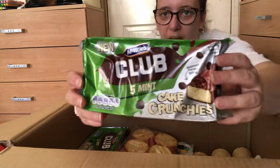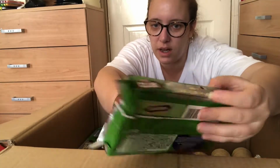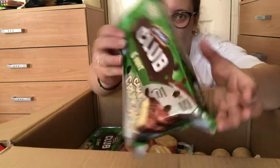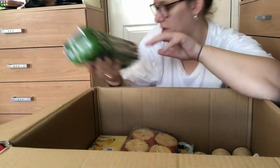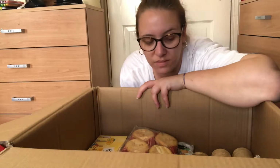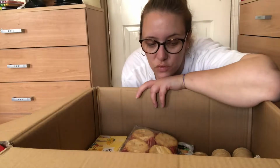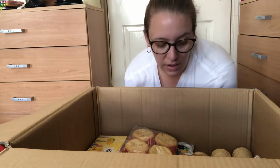Next up we have a pack of Club mint cake bars, and these are cake crunchies. I've never heard of these ones before, but they're 65p a packet, and I picked up 2 of those. Do bear in mind, guys, that although this is for the whole family, I'm diabetic, so the majority of this box I can't eat any of it, which is really sad, although I've done well with losing weight, so yeah, let's keep the pounds off. It's better to look at.